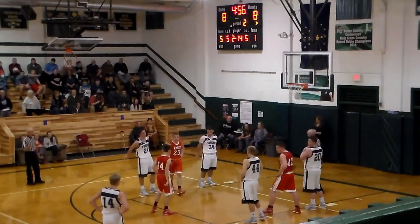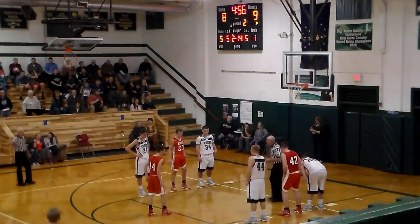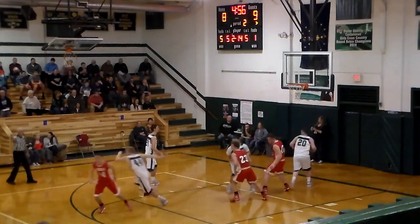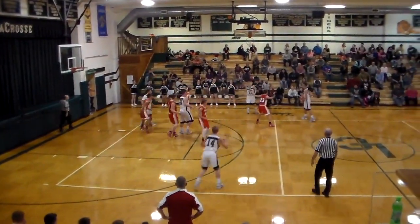It's exhausting just watching it. It's up and good by Ian Code. He gets another opportunity. I mean, both teams are playing extremely hard. They just can't get out of their own way. Second free throw is up and good. Knox leads it 10-8. Less than 5 minutes to go in the half.